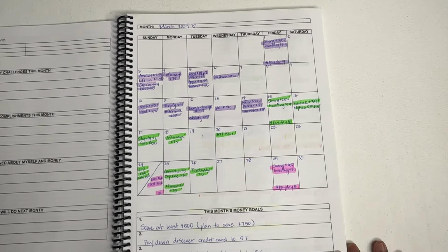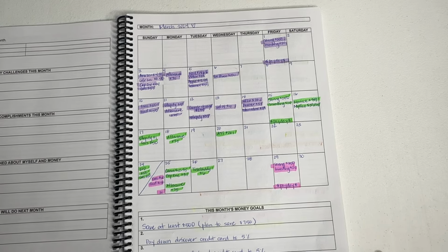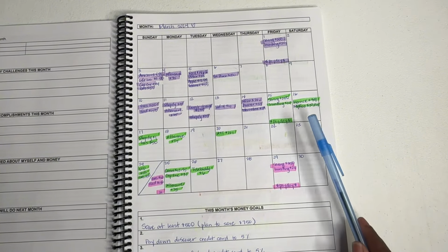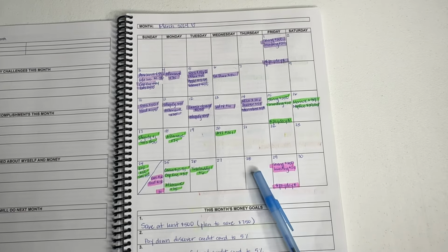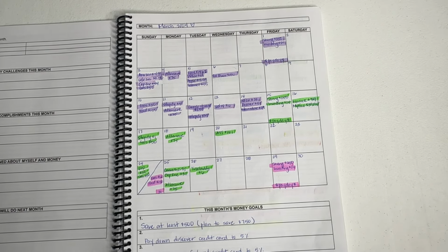And I like to actually budget by paycheck. So what that means is that all of the bills and expenses that I'm planning out for the month, I'm going to be taking care of with my paycheck. This paycheck that I'm referring to is the second paycheck of the month. So everything that you see listed from the 15th up until the next time that I'm paid, which is the 29th. So we're going to list everything up until the 28th that's going to be covered with this paycheck.